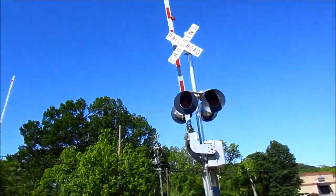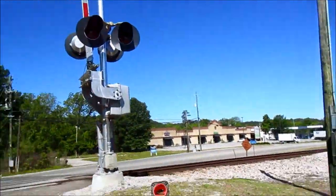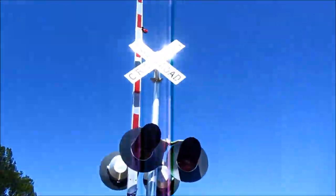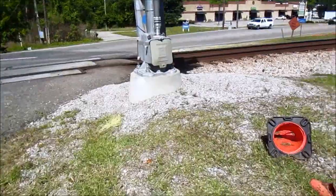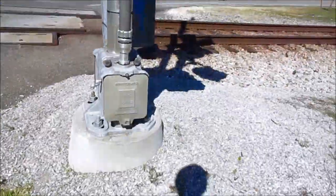Alright, I'm out here at County Route 52, number 1 in Pelham, Alabama. Well, yeah, that's right, this is number 1. This is on CSX SNA South Subdivision. As you can see, the signal over here is replaced because a while back a truck struck the old one.